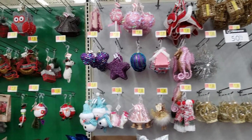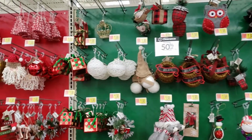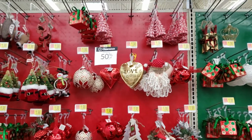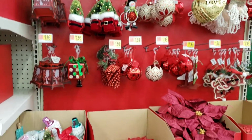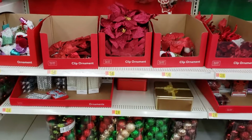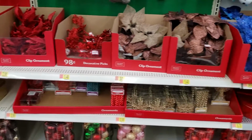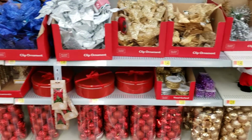Now, a lot of their novelty ornaments were already gone, but as you can see here, they still had a wide selection to choose from. And these were a really great price to begin with, less than $2 a piece for a lot of these. Some of them were only $1 regularly. So at 50% off, you're going to nab a really cute ornament for like 50 cents. You can't beat that price.